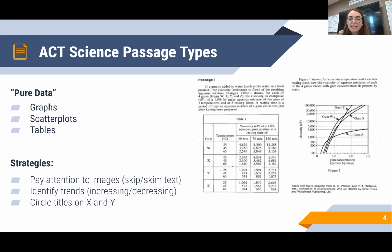Okay. And then the last thing I would say is make sure you pay attention to titles. Look on the y-axis, look on the x-axis. What are the titles? That will help you figure out what the answers are.